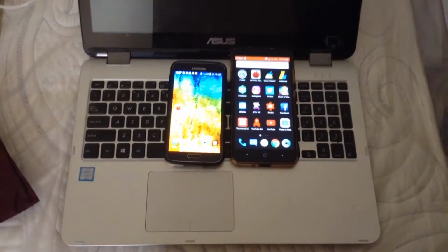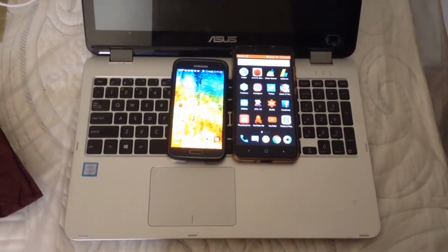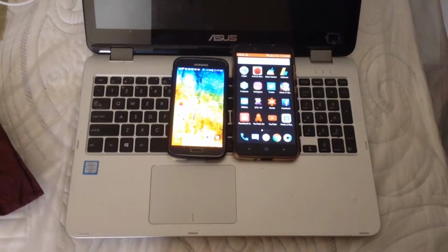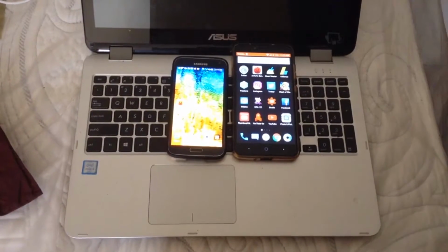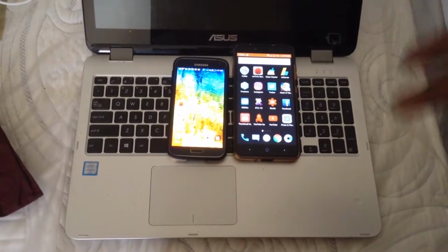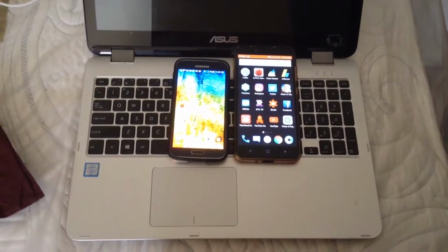Now, both of these phones you're seeing right now have different processors. On the phone to my left, the Galaxy S5 processor is a quad Snapdragon 805, while the phone on my right, the ZTE, is a quad Snapdragon 617. Both of these phones have Gorilla Glass 3.